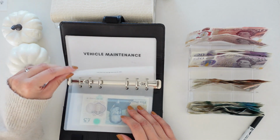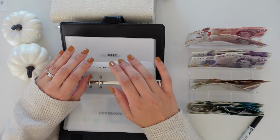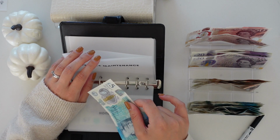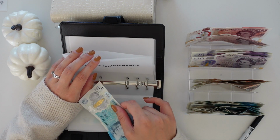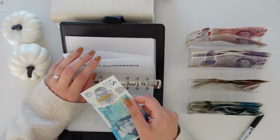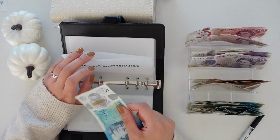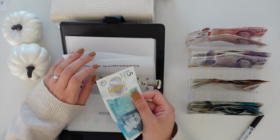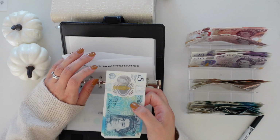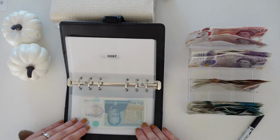Then next up, we're going to skip household and we're moving on to vehicle maintenance. Now, we have actually just had to spend, literally 2 weeks ago, £700 on new car brakes, the pads and the discs, alongside also needing to spend money on 2 new tyres. So we have spent a lot of money on vehicle maintenance, and I really just want to top this back up. I don't imminently see anything needing to be done at the moment, but I do want to start popping some money away for when new tyres may be needed or something like that. So £5 is going into vehicle maintenance.